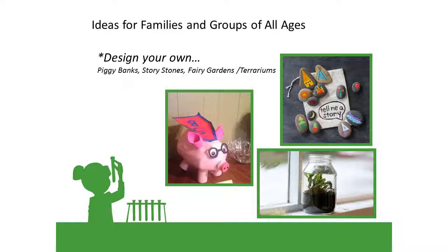Designing your own piggy bank would be a great family activity. Families could design their own bank together to take home. You could display some money sense books for your families. Or, if it's appropriate for your community, you could even bring in a local kid-friendly financial expert to talk about saving and spending basics. Story stones are a fun group activity, and again, the family can design and then bring them home to use later.